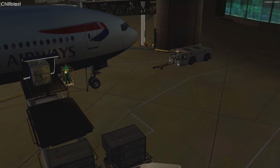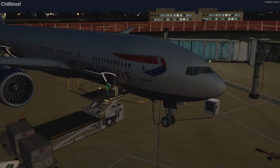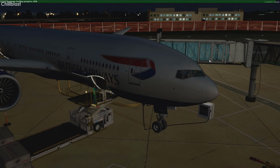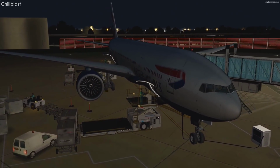Anyway, this aircraft does look amazing. We should get some lovely cinematic views in the morning at the Maldives. Well, I guess would it be midday when we arrive there? I don't know. Just going to wait for the baggage to load.